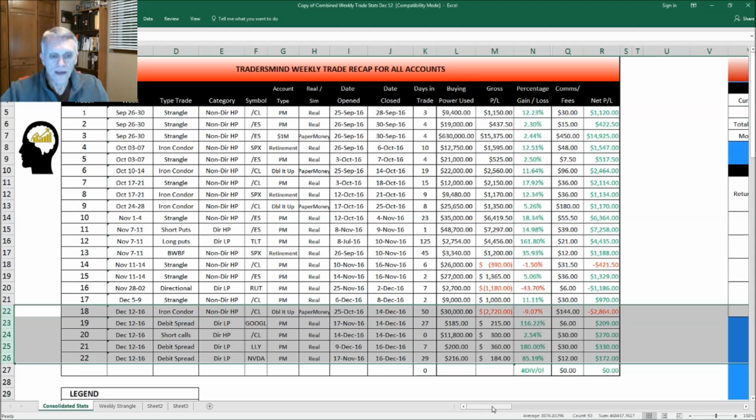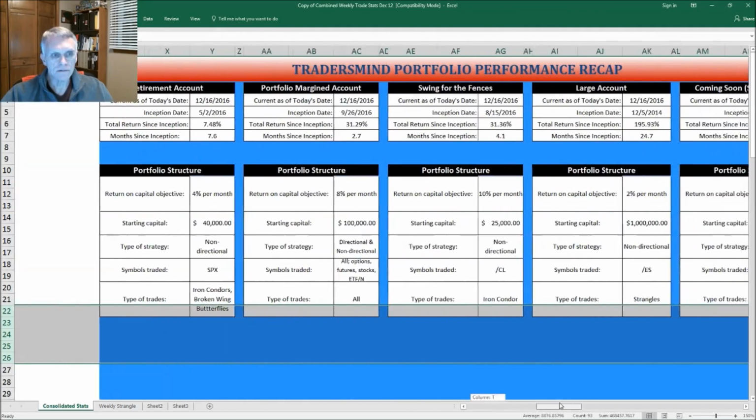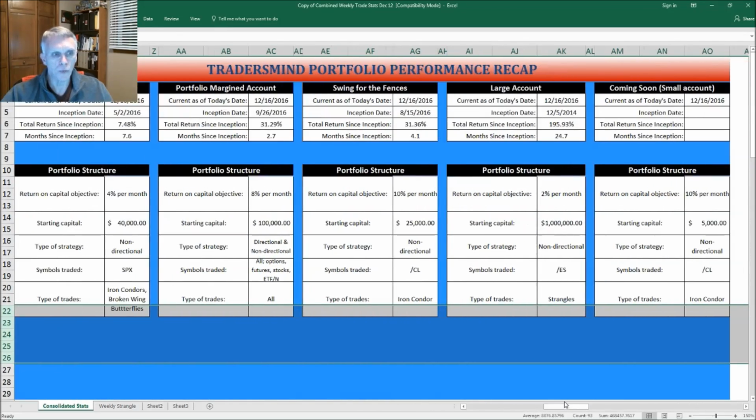I want to take advantage of, especially if we get a sell-off in the market between now and, say, mid-January. I will get very active in this portfolio here. Stocks, futures, pairs trades, whatever it is. All right, so let's just take a snapshot, look at a snapshot of the actual portfolios.